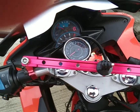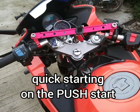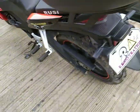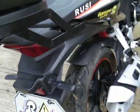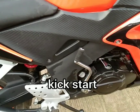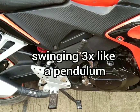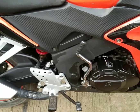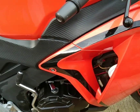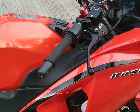So this is somehow a quick start on the push start, but every day I try to make sure that the first thing on its starting is the kick start that I am always harping on before: swinging it 3 times like a pendulum before the final kick start. And then there are some issues that I observed on its 10th month.